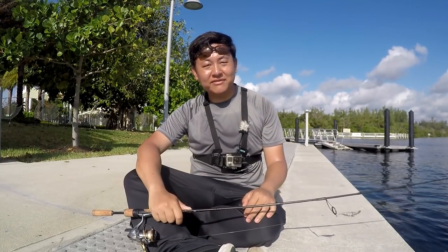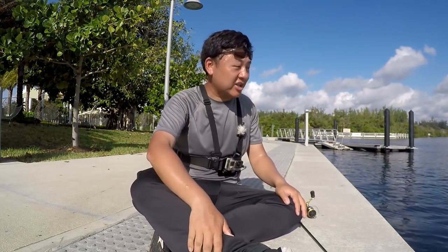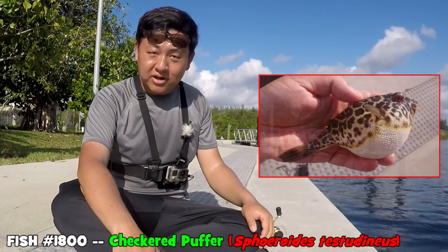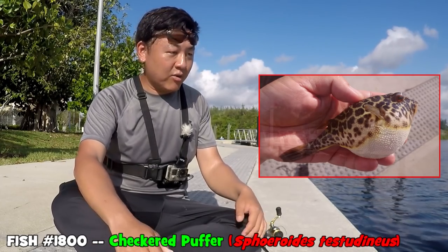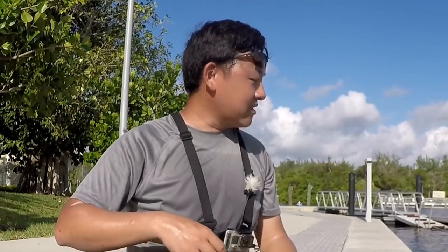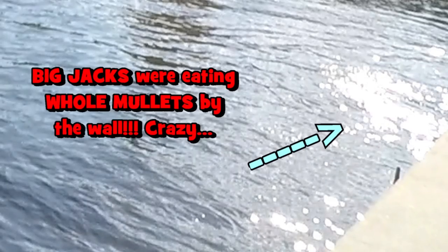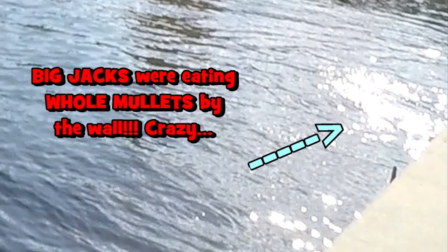I am so disappointed by this series of unfortunate events that I'm just gonna sit here and take five, ladies and gentlemen. I was just chilling, trying to catch my sheep's head down there. I had just landed a little checker puffer, this Phoeroides testudinus, when I was hooking the beast. I just heard this, and instantly I knew there was a big school of fish around. I looked in the water, dude, and all I saw was scales floating in the water. I knew something was on the mullet, right?